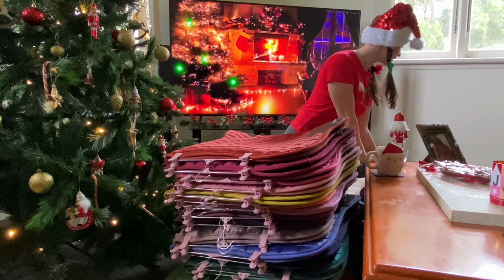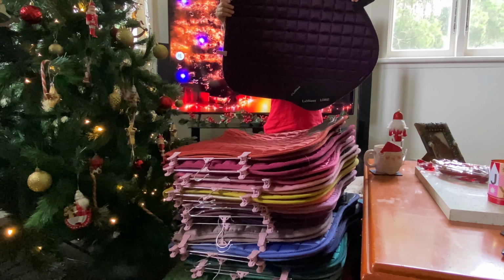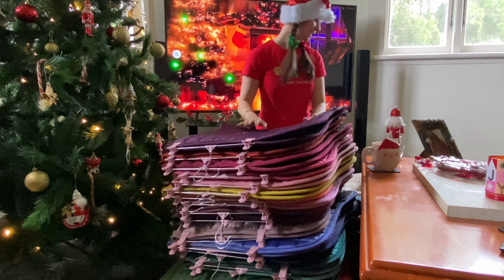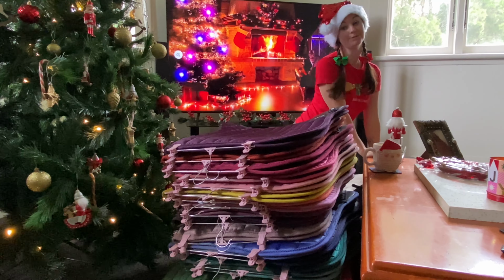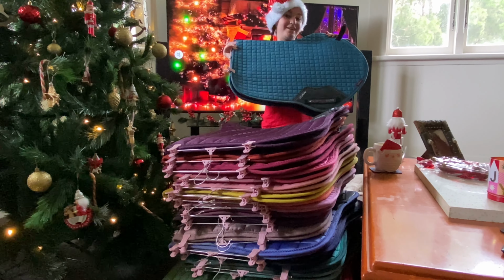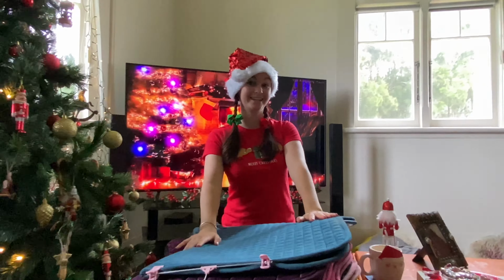Next we have this one. Still got the tags on that one, haven't we? Yeah, we just got it the other day. And there's some hay on it. And last but not least, Marie. Yeah, that's nice too. So this is our saddle pad collection.